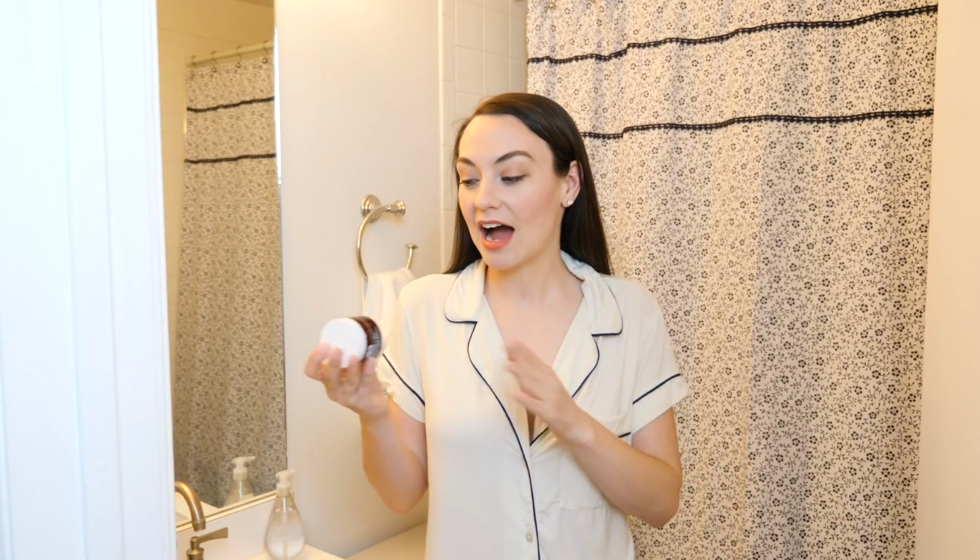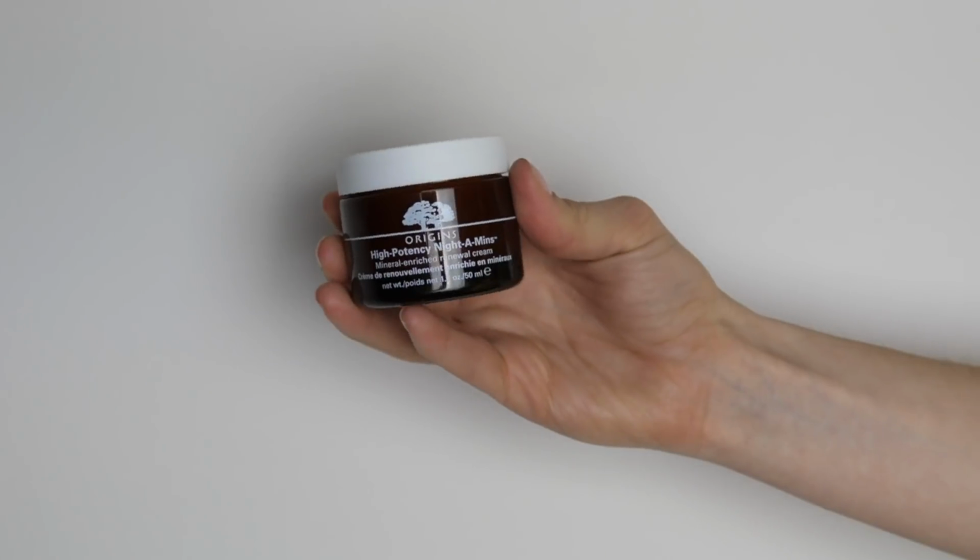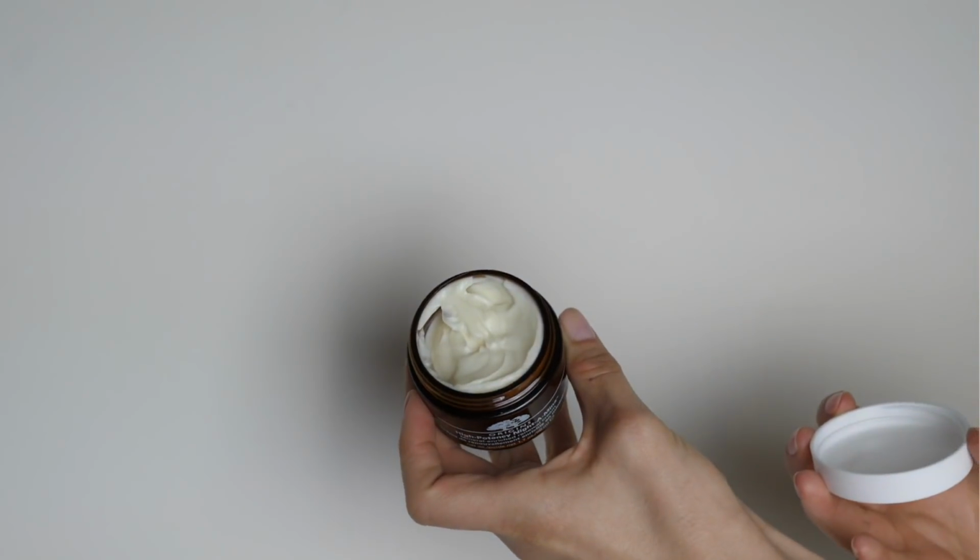Last but not least is probably my number one favorite moisturizer of all time. I discovered this while I was living in New York City and experiencing the worst windburn and dry skin of my life. It was my first real official winter in the north as an adult, and my face was so raw just from being exposed to the elements. I kind of walked into Sephora with tears in my eyes. I went up to one of the sales associates and I said, can you please help me find a product for my dry skin, because it was so painful. And she immediately recommended the Origins High Potency Night-A-Mins, and I have used it ever since.